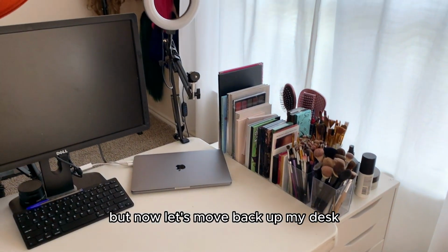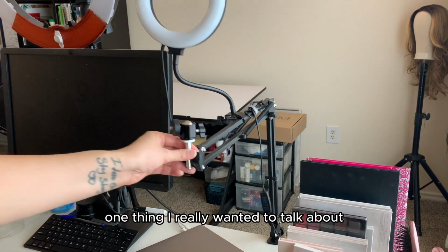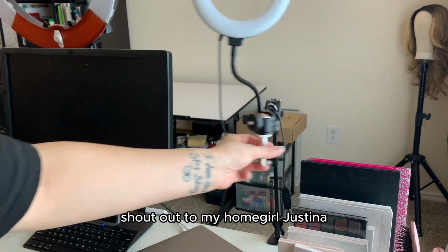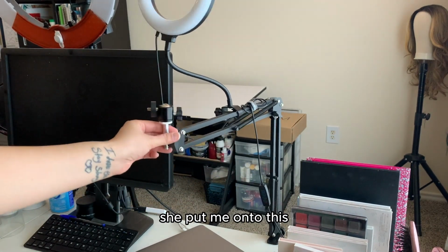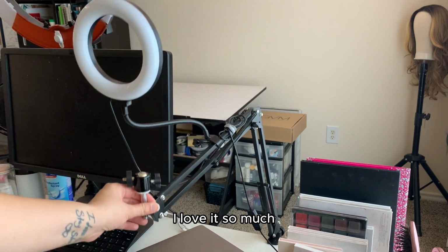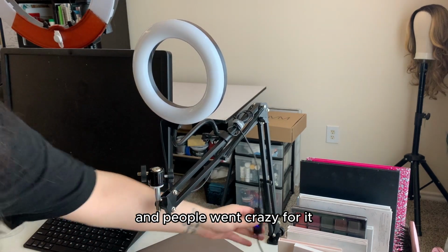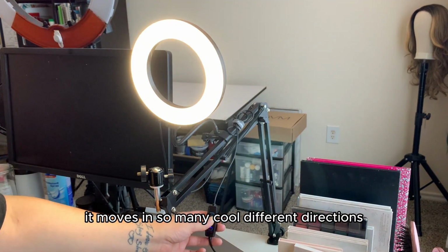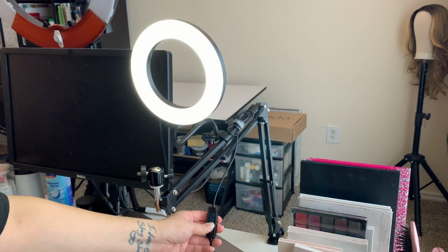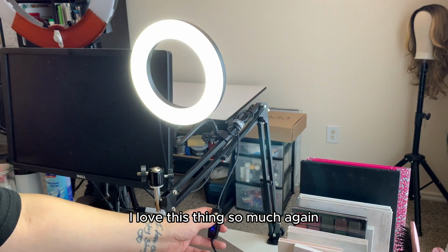But now let's move back up my desk and talk about more of the equipment that you see here. One thing I really wanted to talk about was this desk mount. I found it on Amazon. Shout out to my homegirl Justina. She put me onto this and it has changed the way I've created content. I love it so much. I posted a video on TikTok about it and people went crazy for it. It moves in so many cool different directions. It has a ring light and the ring light has 3 different color settings and it actually gets pretty bright for being a small ring light. I love this thing so much.